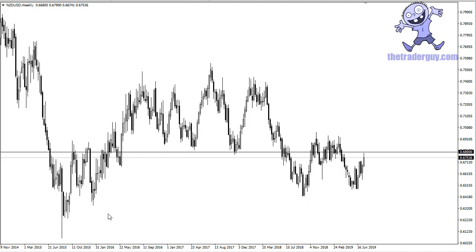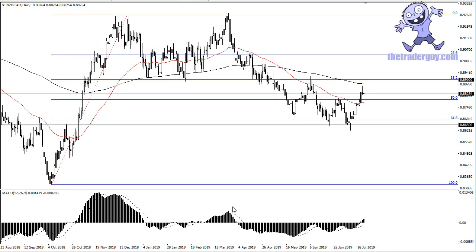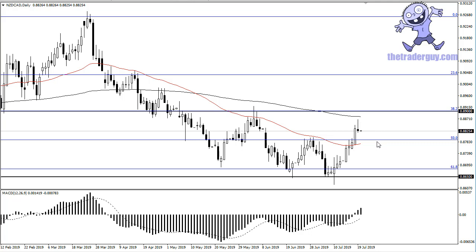Now, you can find out a little bit more about the currency, like I said, by looking at other currencies against it. And here we have the New Zealand dollar, Canadian dollar. We have formed a perfect shooting star right at the 200-day EMA, just below the crucial 0.89 handle. So this sets up one of two things. Either we will break down below the bottom of the daily candlestick and go looking for lower pricing, possibly as low as 0.8650, although there should be some support here. But it definitely looks vulnerable, at least in the short term.